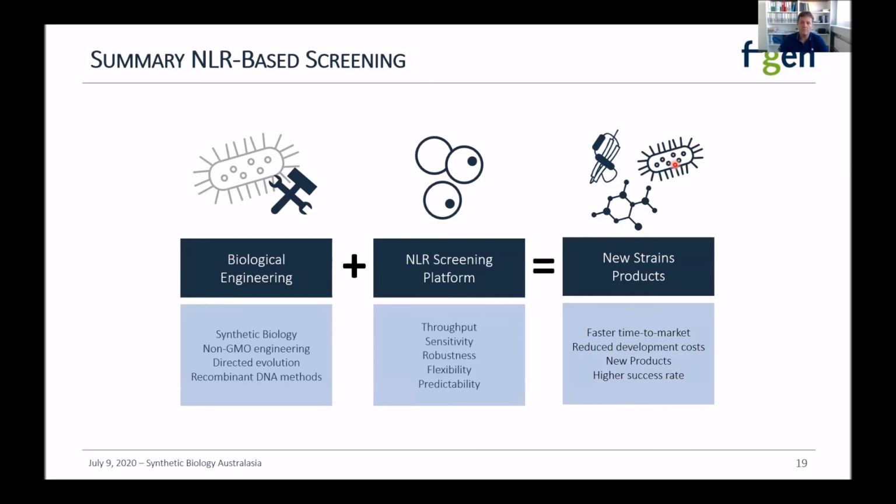So, and what we do? We do at Fgen, we use biological engineering and combine it with a screening platform for the design of new strains and new products.